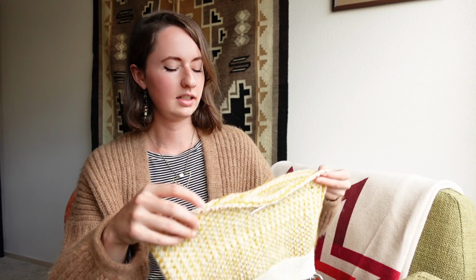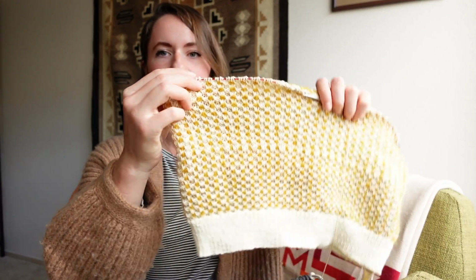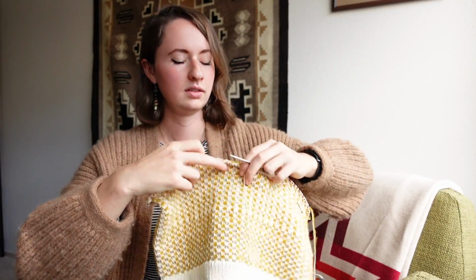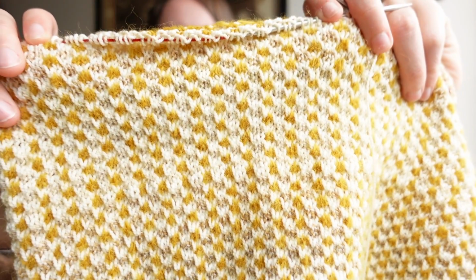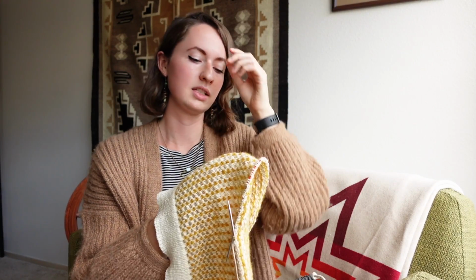My second project is my Tessellated Vest, and this is the pattern by Andrea Mowry that I am knitting with my mom. We're both doing it at the same time. There she is. I've made quite a bit of progress on this as well. I haven't measured yet, but I think I'm very close, if not already there, in terms of length and being able to split for the bottom, for the armholes.